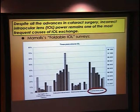Dr. Mamalis would like for y'all to know that he's been doing this foldable IOL survey and publishing it once a year ever since 1998. And you can see here with a three-piece silicone IOL, the reason for explanting that was very commonly incorrect lens power, in between 20 and 50% of explantations over the course of 1998 to 2007.